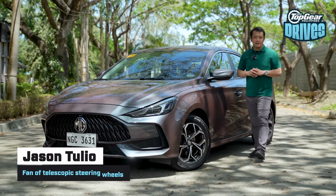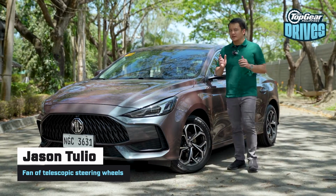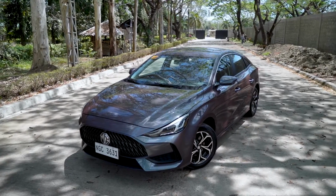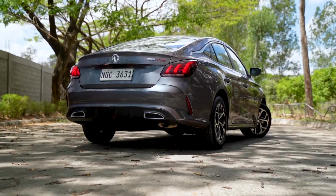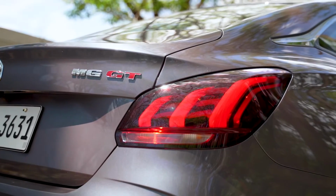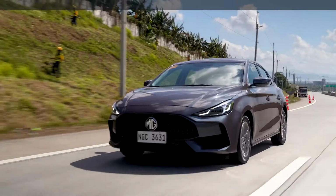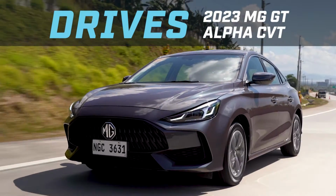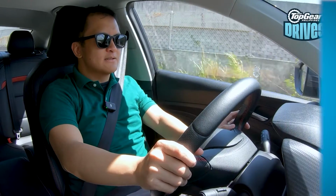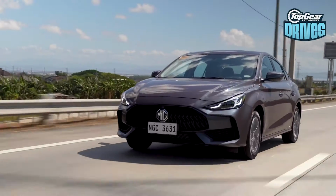Compact sedans are a dying breed, but that hasn't stopped some brands from releasing all new models. This is the MG GT. So what's it like to drive the all-new MG GT?